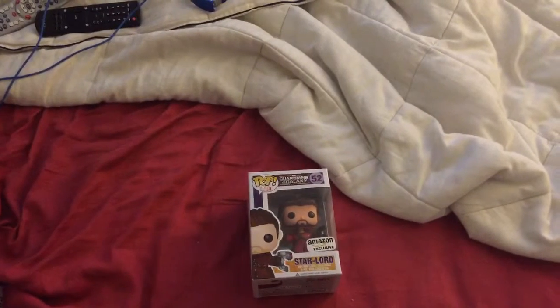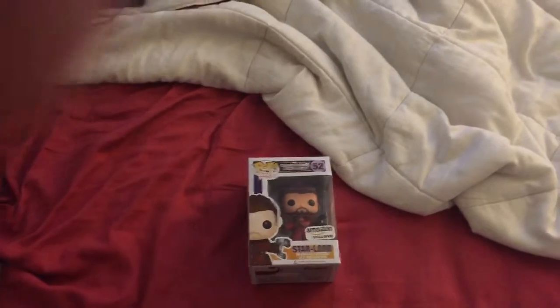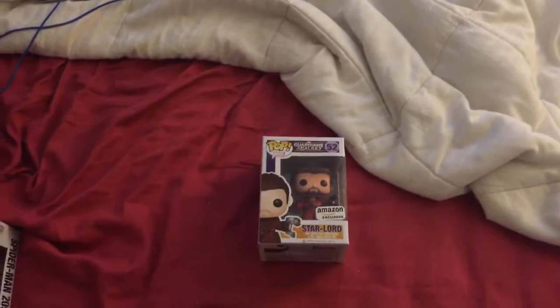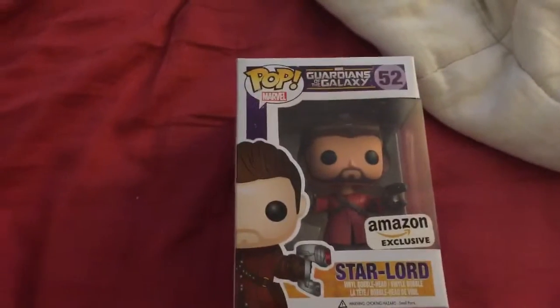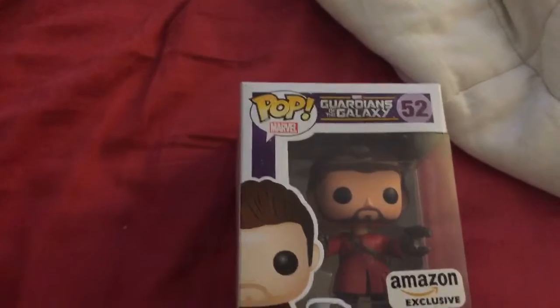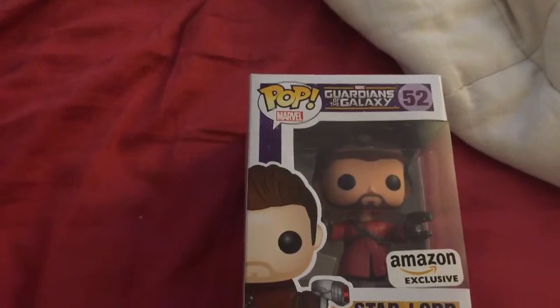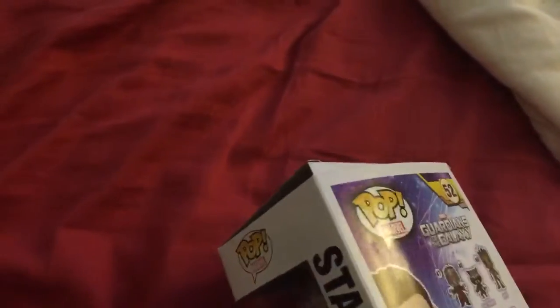Remember before when I said I'm a bit of a box snob? Well, that's where this one comes in. Last week I got the Amazon exclusive Star-Lord without the mask. As you can see, there's the Amazon exclusive sticker, and there's Star-Lord, aka Peter Quill, in all his glory with his two elemental blasters. But what happened is when it got here, as you can see on the side, the box was not staying closed.